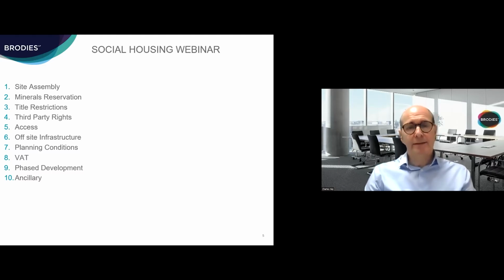Number 8 is tax, so VAT, just specifically looking at VAT in relation to the site and briefly covering a couple of points as far as that's concerned. Number 9, if the development is a larger site, you might be looking at a phased development. What are the sort of things that you would want to ensure are in place at the outset as far as proceeding with a phased development? And lastly, there may be some ancillary documents that are required for the purposes of the development, and again, just giving a couple of examples as far as that's concerned.